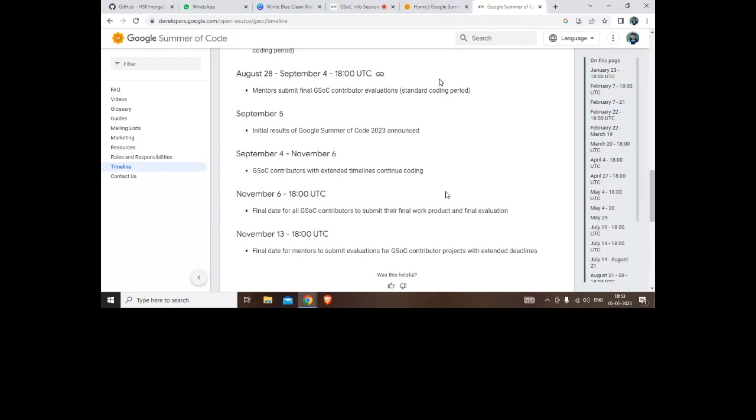The mentor organizations will choose the students they want to consider. Mentors will be assigned to help with those projects. Students work on those projects under the mentor's guidance.